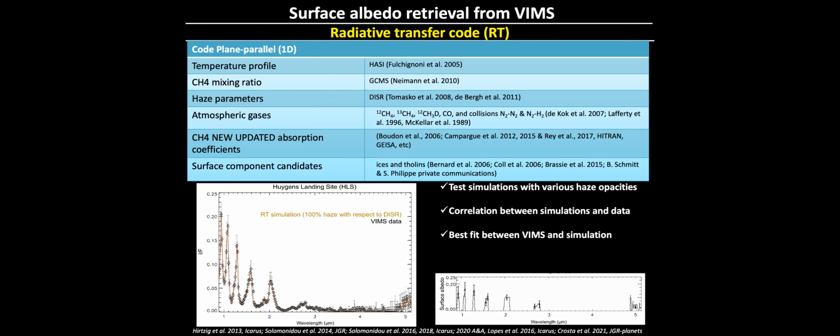The code includes several Huygens inputs, such as the temperature profile from HASI, the methane mixing ratio from GCMS, all these are Huygens instruments, the haze parameters that we adjust from DISR, several atmospheric gases that you see here, and absorption coefficients that are produced in the right Titan conditions and for the first time in the full VIMS range. Descriptions of the code can be found in these papers, in these publications, lower in the slide. But briefly, when we take all these inputs into account, the code fits the simulation, as you can see here in orange color, with the VIMS data that you see here in black.